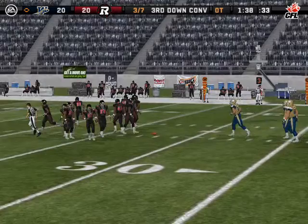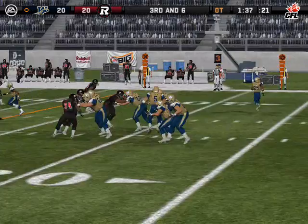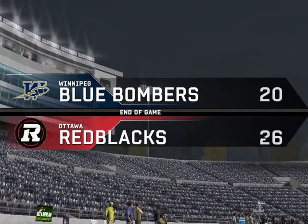Back it up. Out of the I formation. Kelly in motion. Here we go. Fires this one out quickly. The pass is picked off. Spins away from the tackle. The 30. The 10. He's in for the touchdown, and the game is over. And he takes it all the way back to the end zone for the game-winning touchdown.